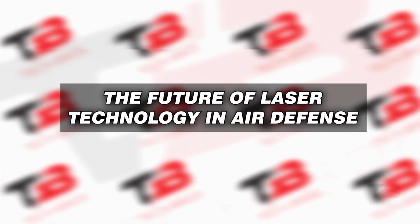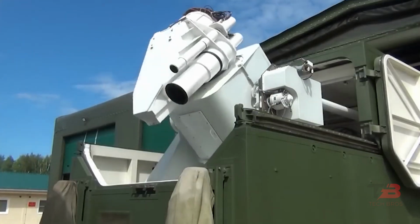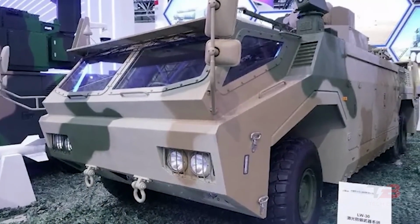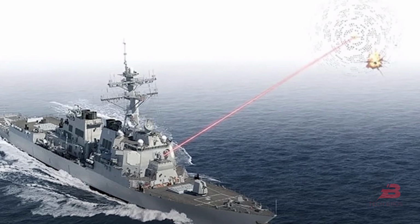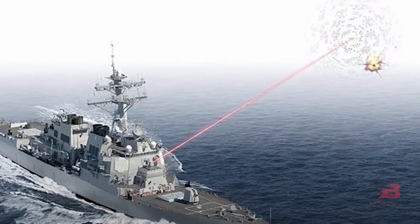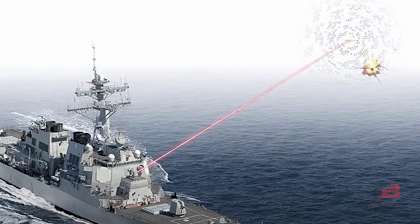The future of laser technology in air defense. Other countries, such as Russia with its Peresvet system and China with its 30 kilowatt LW-30 mobile road-based laser air defense system, have also joined the field of laser defense. Nonetheless, laser technology remains a long way from being a universal solution for countering air threats, especially against advanced threats like hypersonic missiles.